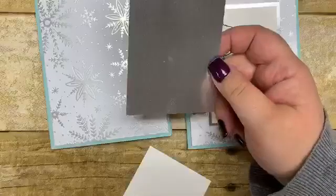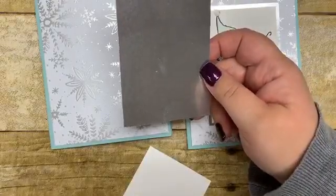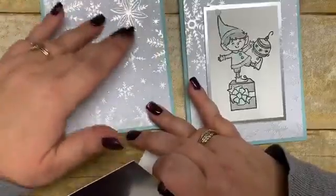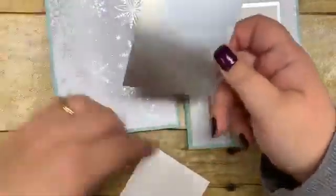If you were to purchase this silver foil, you only get 2 sheets of 12 by 12 paper for $5. And with this, you get a lot of paper for $14.50. So that is why I chose to use this for my mat versus that whole big piece.